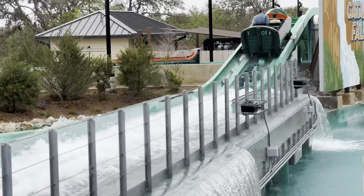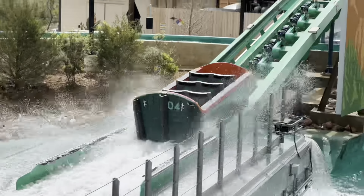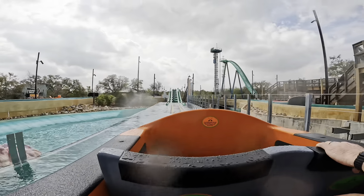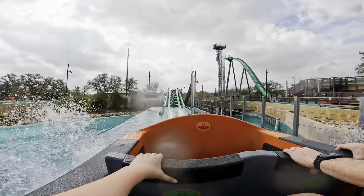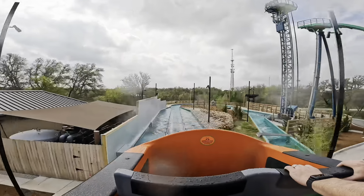From videos and POVs, it didn't look too punchy or powerful, I'm gonna be completely honest. However, after being soaked and not prepared, it caught me off guard and felt really punchy. It's no Top Thrill Dragster launch, but for the world's first launch log flume, they did a pretty good job.